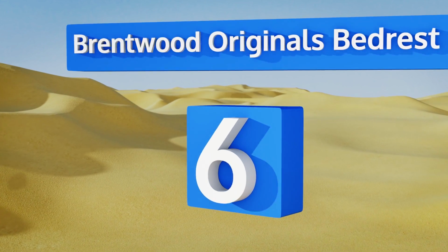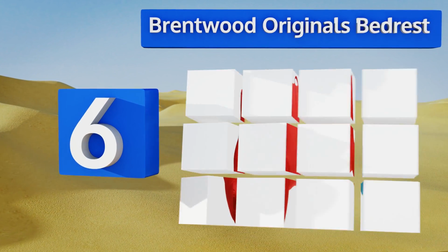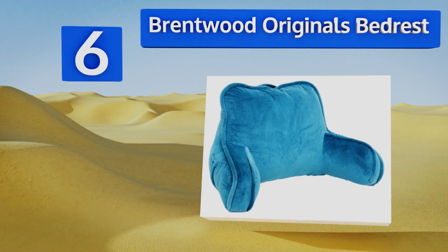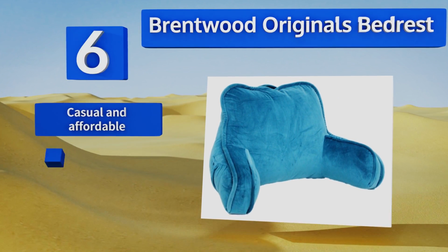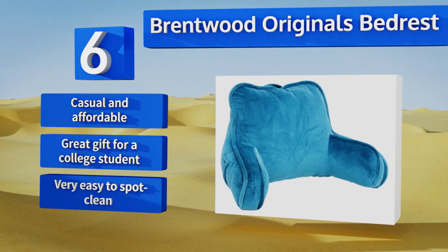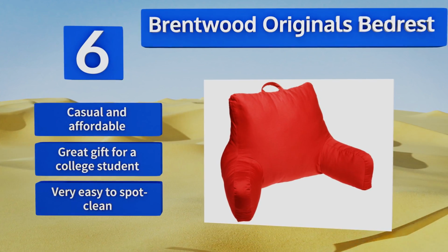Moving up our list to number 6, the Brentwood Originals bedrest has a solidly constructed base and arms, and it comes in a diverse range of colours and fabrics that are invitingly comfortable and attractive enough to fit right in wherever you need a place to kick back and relax. It's casual and affordable and makes a great gift for a college student. It's very easy to spot clean too.